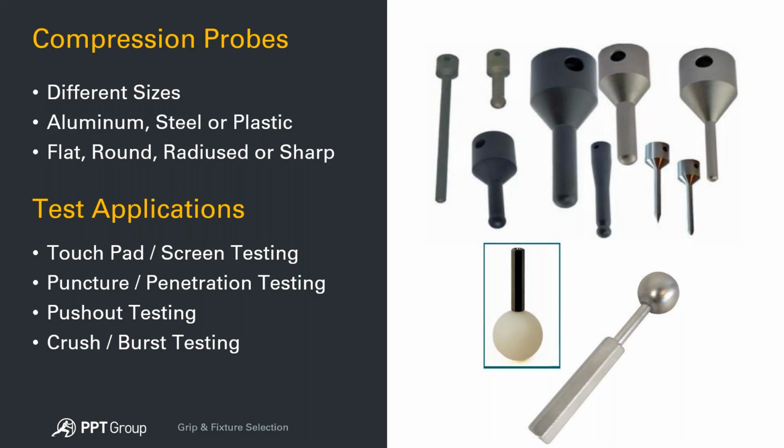In all of these grips, the selection depends on the type of test application and what the objective of the test is. You'll find probes used in touchpad and touchscreen testing, puncture and penetration testing, push-out testing, and crush or burst testing. The other day we were testing gummy bears. An application like that requires the highlighted item there, the round plastic ball compression probe that simulates a crush to test the firmness of gummy bears. Again, the application will pretty much dictate the type of fixture being used in the compressive test.